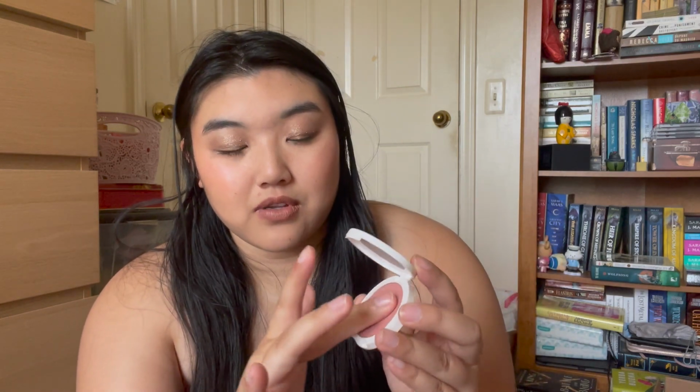It's pretty pigmented too. So I'll just give you a little swatch of this one. It's a little glowy blush. That was a lot. It stated that it's a mauve, but it looks very much pink on me. Maybe it is kind of mauve. I don't know. It looks very pink though. I've just been trying to look for a perfect natural blush for me.